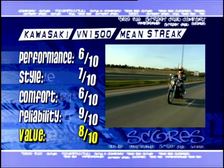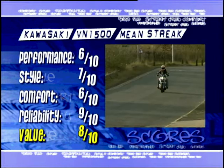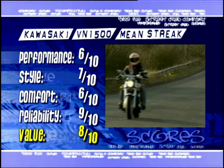Value for money, 8 out of 10. If you want a cruiser and you can't afford the big bucks for a Harley, then this is a lot of motorcycle for the money. Just don't expect any performance to go with it.